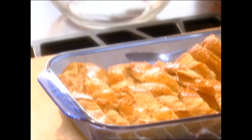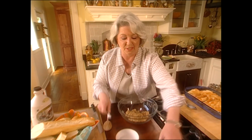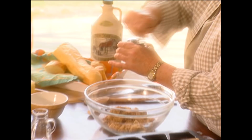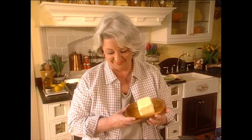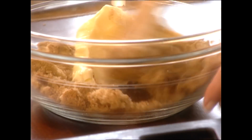And we're gonna use about 1 cup of light brown sugar, about 2 tablespoons of white corn syrup, 1/2 a teaspoon of cinnamon, another 1/2 a teaspoon of nutmeg, and we're gonna take, don't be surprised, 1/2 pound of butter, and mix in there with it. And you'll wanna make sure that your butter is nice and soft.